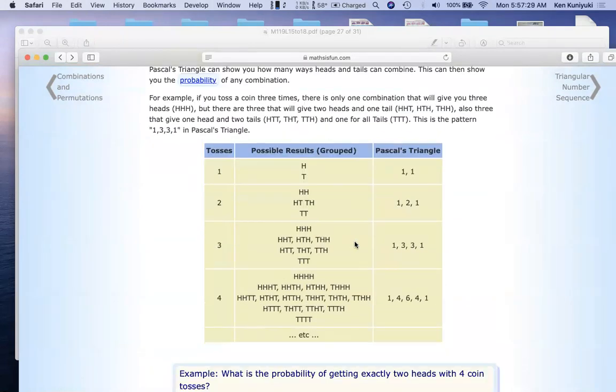Okay, now we saw the powers of 2 before, and this kind of explains why. For example, consider 3 flips or tosses of a coin, fair or not. How many possible sequences of 3 heads or tails can we have? Well, we have 3 flips or 3 positions. Each position can be a head or a tail, right? So we have 2 possibilities for the first flip, 2 possibilities for the second, and 2 possibilities for the third. 2 times 2 times 2 is 8.